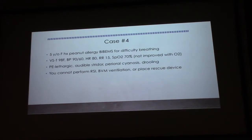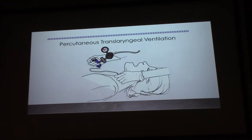Someone said something? Yeah, so this is actually percutaneous translaryngeal ventilation. Who here has done this procedure? Yeah, I think this is the rarest out of all the procedures that I'm talking about. You don't come by this one very often.